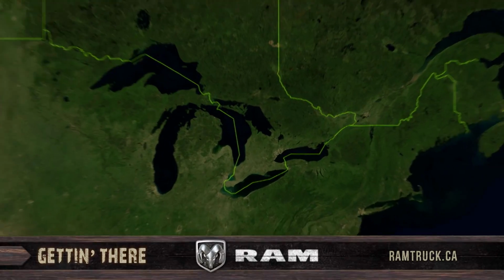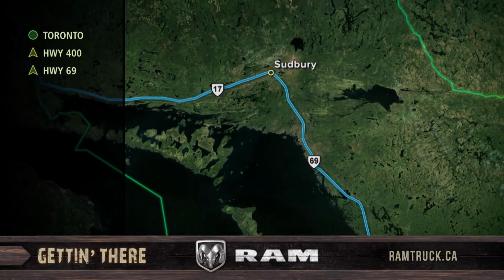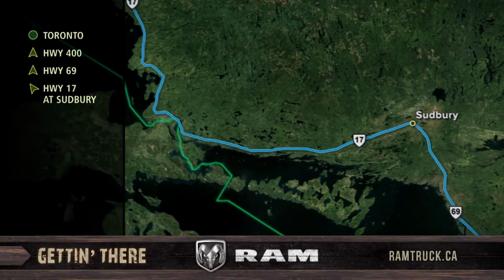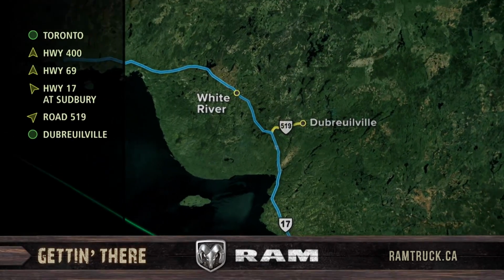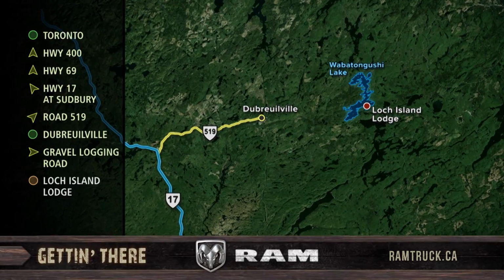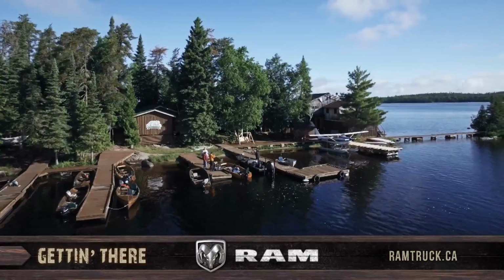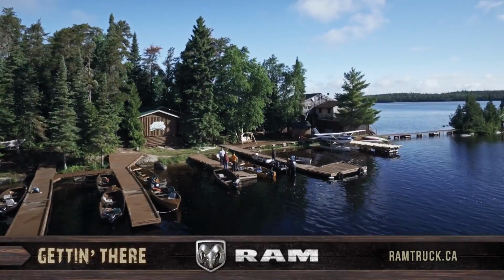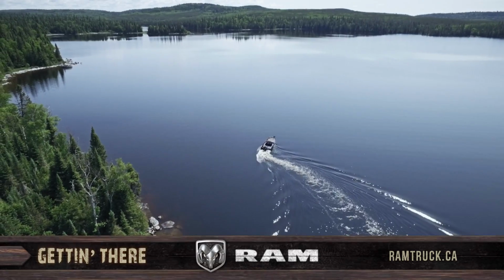To get to today's newly mapped walleye water, I first drove north on Highway 400 to 69. I turned northwest on Highway 17, and then turned northeast on 519 to the town of Dubreuilville. From there it was dirt roads to the meeting area of this drive-to lodge. Please note, Loch Island Lodge has a strict policy of using only their camp boats. We were granted special access in order to update the camp's hotspots with our advanced Garmin mapping system.